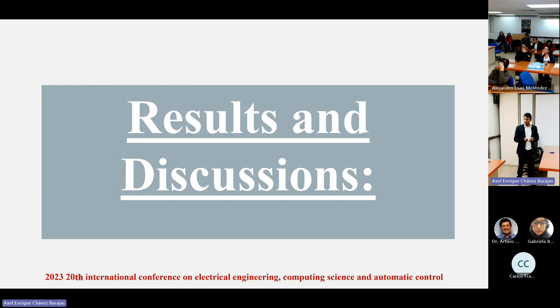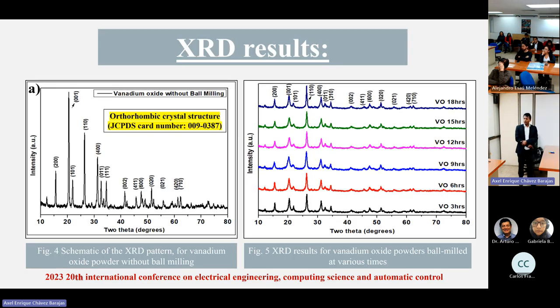So these are some discussions. Here I have presented the two materials: the first one before ball milling and the other after ball milling. The idea is to check what difference we can get. The main point is that all the peaks, before and after the ball milling, we can see the same. The only difference is the dominant peak.